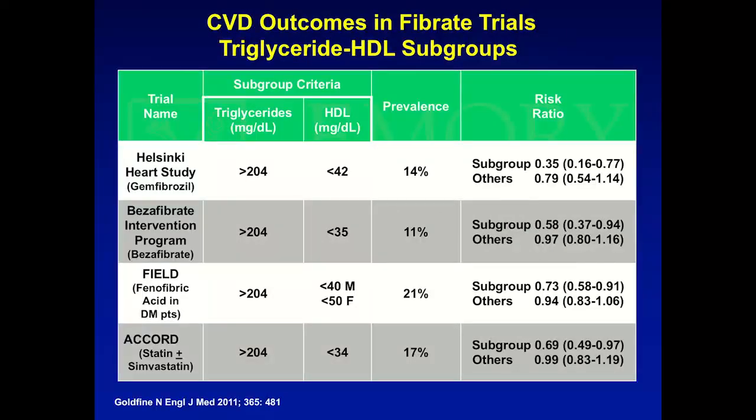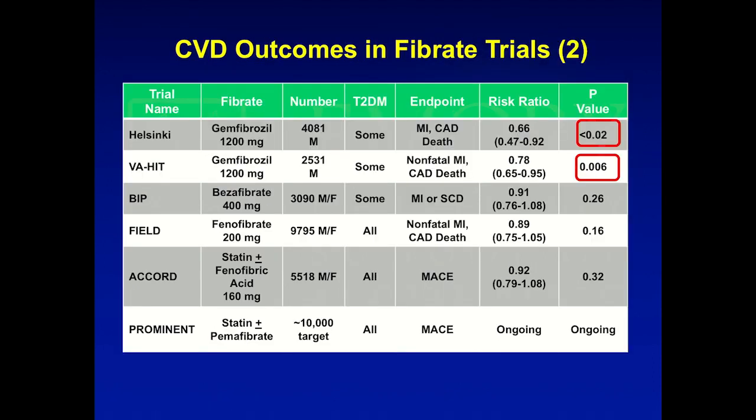Okay? So let's see here. This is what I wanted to show. In FIELD and in ACCORD, there were two subgroups that had low HDL, high triglycerides. So everybody's getting a statin, low HDL, high triglycerides, I'll add on a fibrate. And ACCORD altogether was a null trial, but that subgroup did benefit. All right? And that's why we've got what you see down here at the bottom.